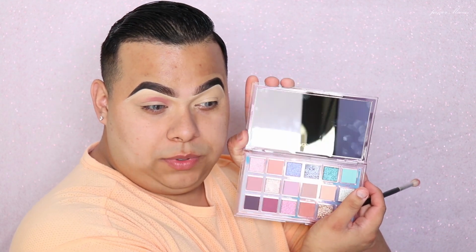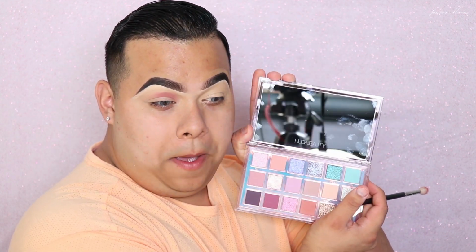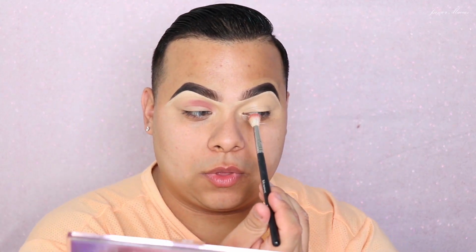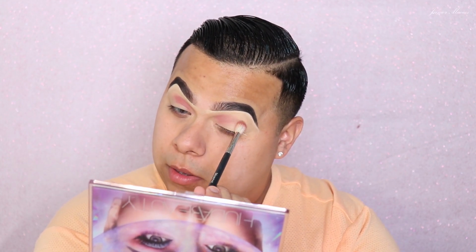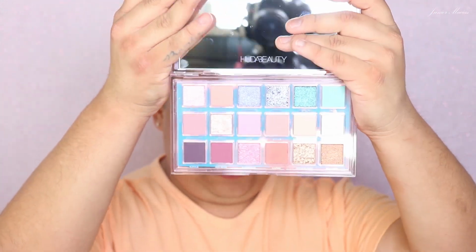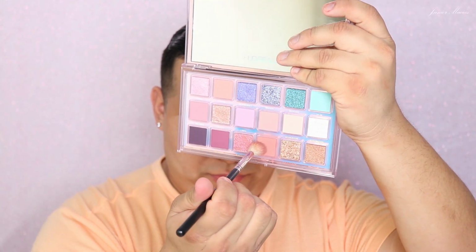And you guys, this mirror in here is super dope. Look, you can see my monitor and everything. But yeah, it gets dirty quick. That's the only thing. What I'm gonna do is stamp first. Oh, and you guys, it does have fallout, just FYI. I don't mind fallout. I'm just letting you know because a lot of you really wanna know about the fallout. It does have fallout.